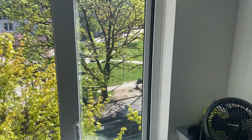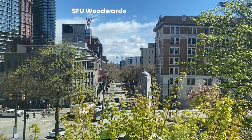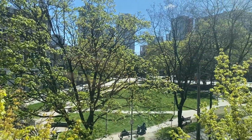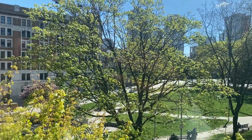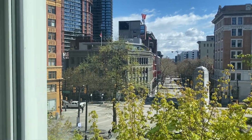Beautiful views. You will never get over how stunning this view is. So a great look down East Hastings, and then you see Victory Square Park there. So as I mentioned, if you're open for concerts, you can head down, but you'll probably get a great view from your room as well.